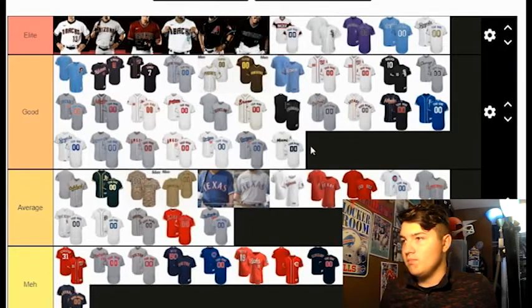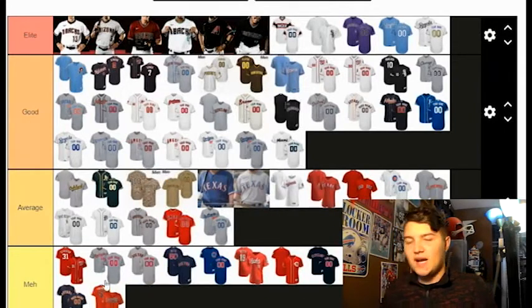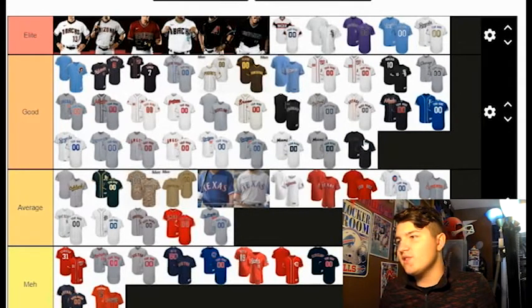Miami, this one. So good. This Braves jersey is definitely mad. I do not like it when they wear the red. This Miami. Dude, Marlins have some nice jerseys, though. This one, it's a little bit tough to read, but it's still good.